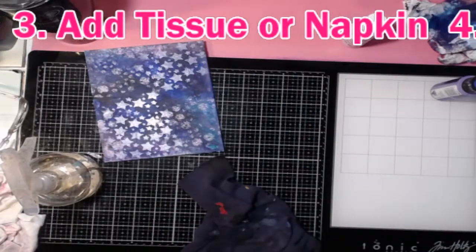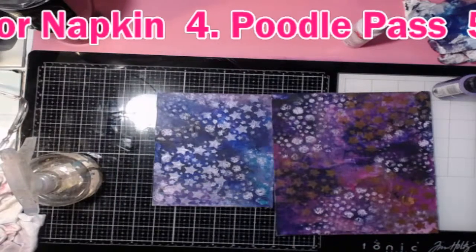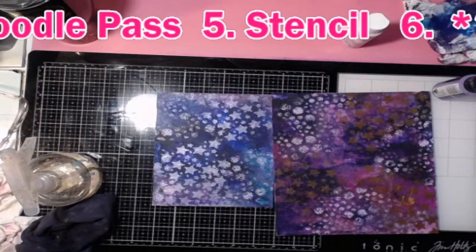Any other stenciling I want to do on these? Yeah, I'm good for now.